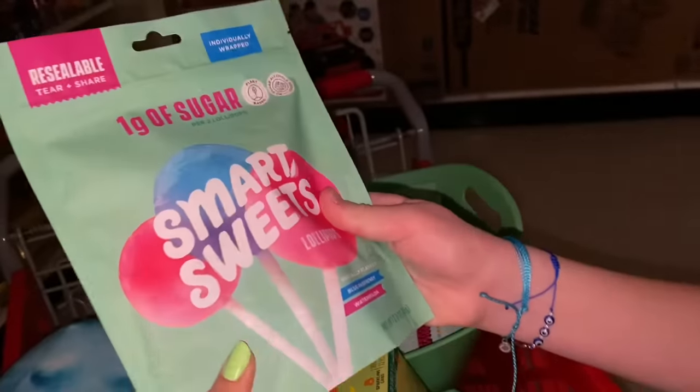I want to try these with you, Smart Sweets. Yes. I've tried their Swedish fish ones. Ooh, that's one really good one. Yummy. So anyways, you guys, that was all for today's color versus color shopping challenge in the dark.